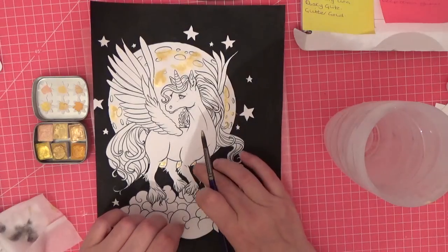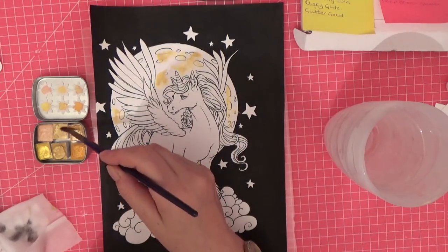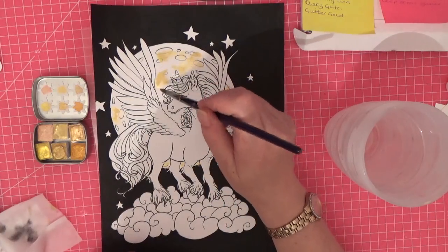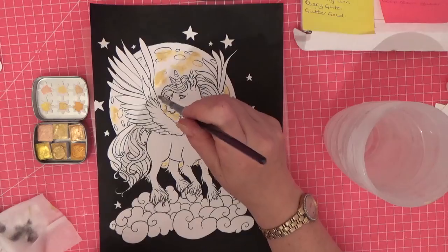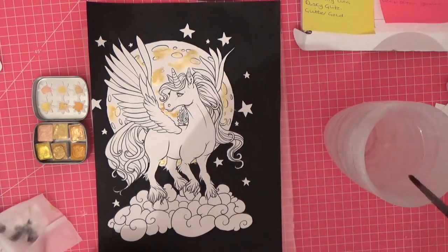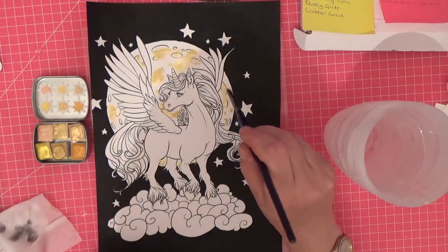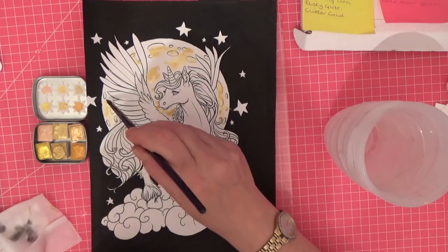I don't know if we'll do the whole picture together, but I just want to see what we can do with them. And this is not watercolour paper, so it's going to be more like what we use in our colouring books.